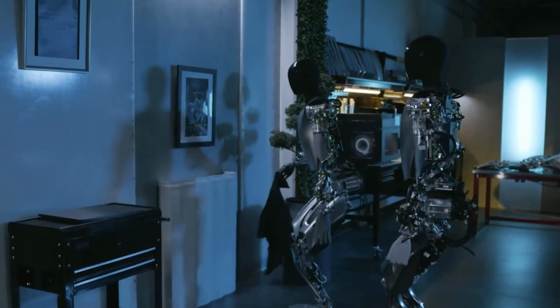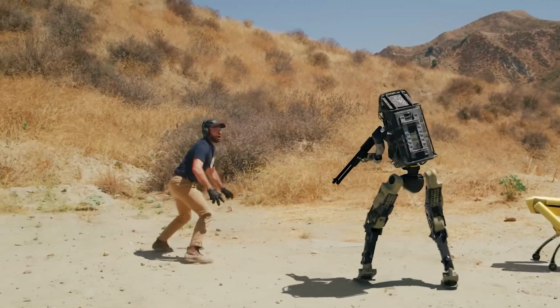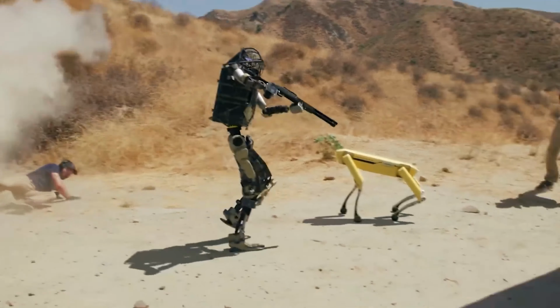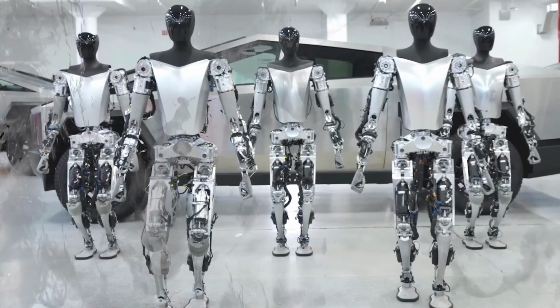Ensuring that the Tesla bot serves humanity, rather than commands it, requires a commitment to developing AI responsibly, with an emphasis on transparency, accountability, and public engagement in shaping the future of robotics.